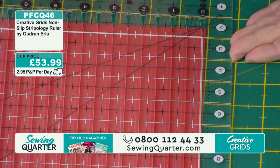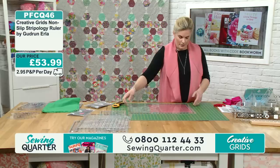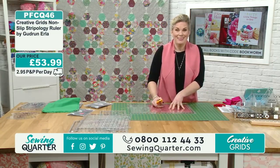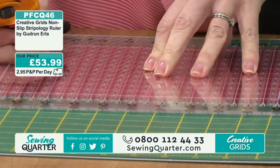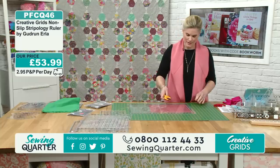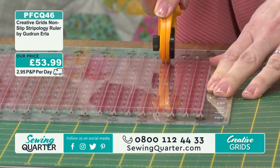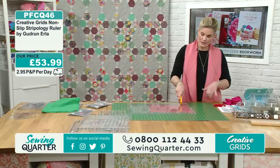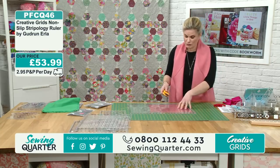Now, if you are familiar with Creative Grids, then you will know that you've already got this non-slip. So when I put that on there and I press down, that is not moving. So it's safe as well. It's safe, it's quick, that isn't going anywhere. So these are designed by people who quilt. And again, if there was one that I didn't put down enough welly on, that's absolutely fine. You can go in. If you haven't moved your ruler, you can go back in.